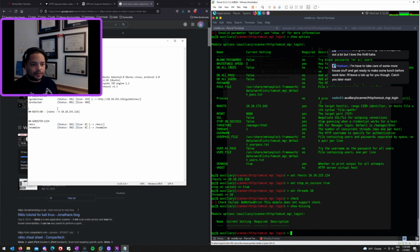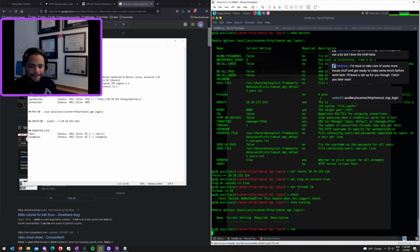And still waiting on the Nikto scan. So we'll call this MSF, right? On 80. And we are use, alright. We'll see if that works. Nothing missing. Let's see. So let's go ahead and run it.